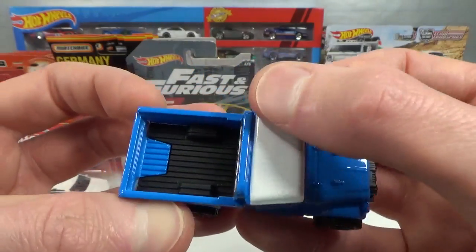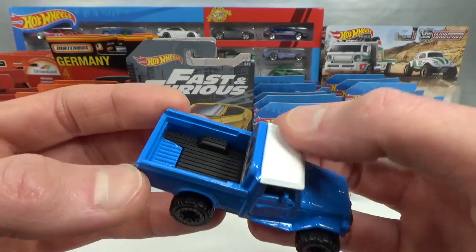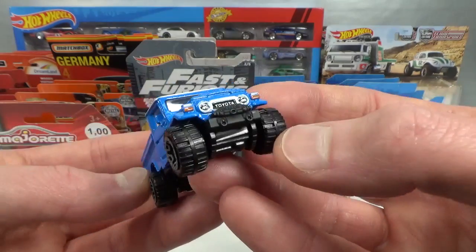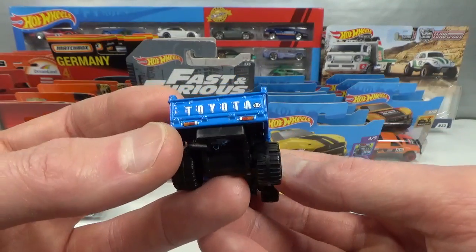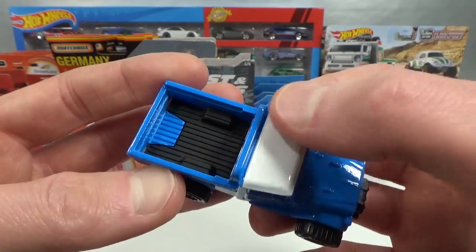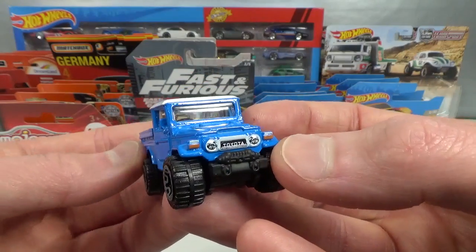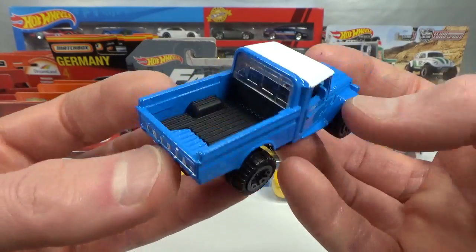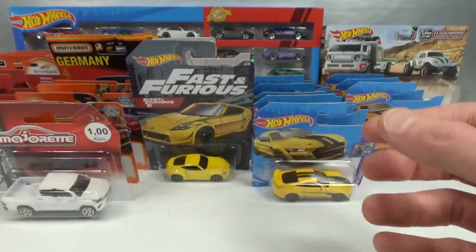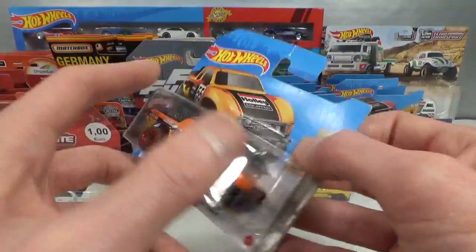Some of them have issues, but you know, don't see that many with issues as back when they did this with the Land Rover Defender, or the Series 2 or 3. Don't remember which version it was. Seems like that one had more issues with the white painted roof on top of the blue. Yeah, pretty cool. Staying with Toyota, the off-road truck in orange, the muddy tires.